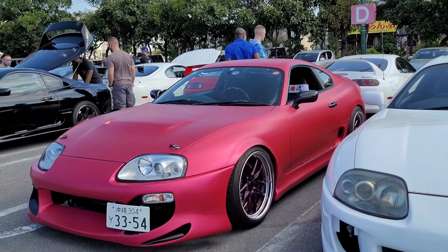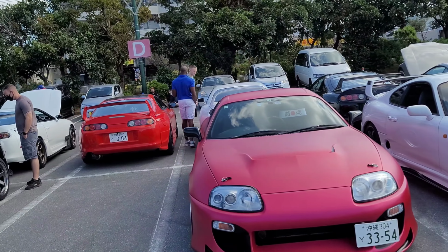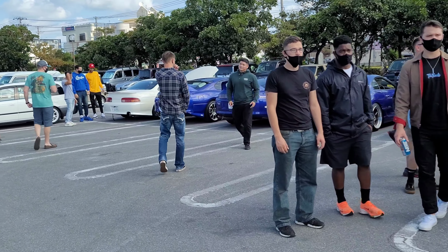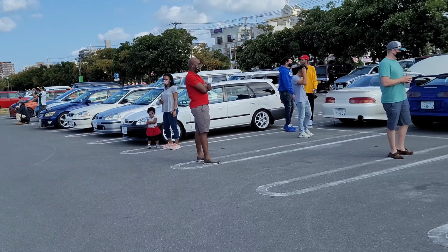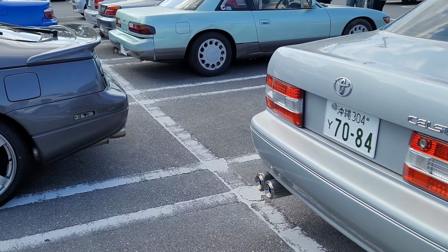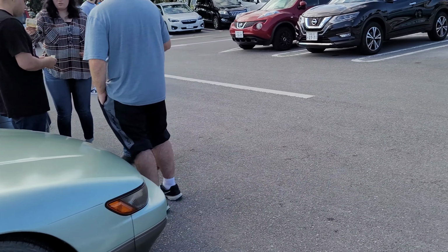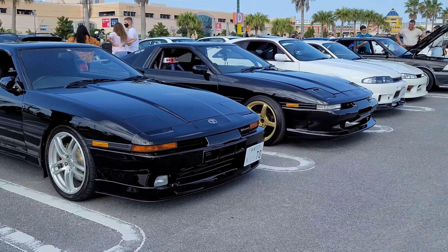And you got the Super here that got the pinky on it. I don't see nobody I know, unless if they do, oh well. We got quite a few Supers out here today. This rare OEM color here. Jay, where you at?